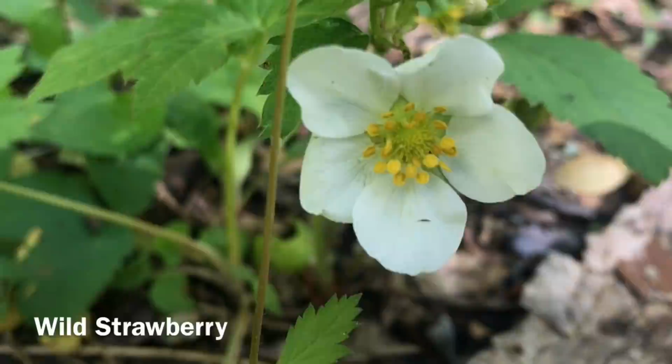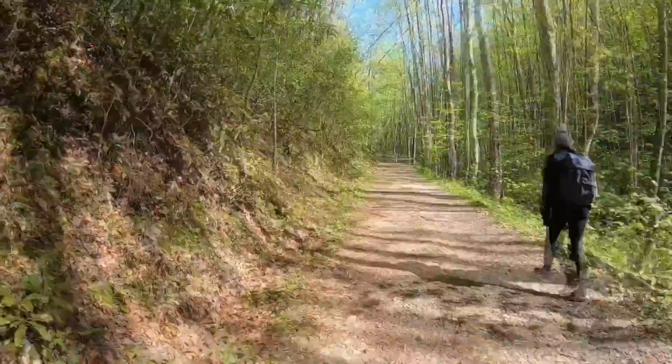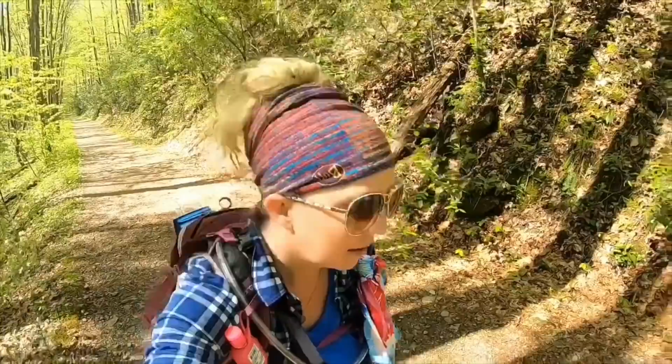We're climbing a little bit, not anything very steep, but it goes up just a little bit. We have seen a ton of wildflowers so far. Everything is so green. Spring is finally here, yay! I love the green. It makes me happy. So happy!